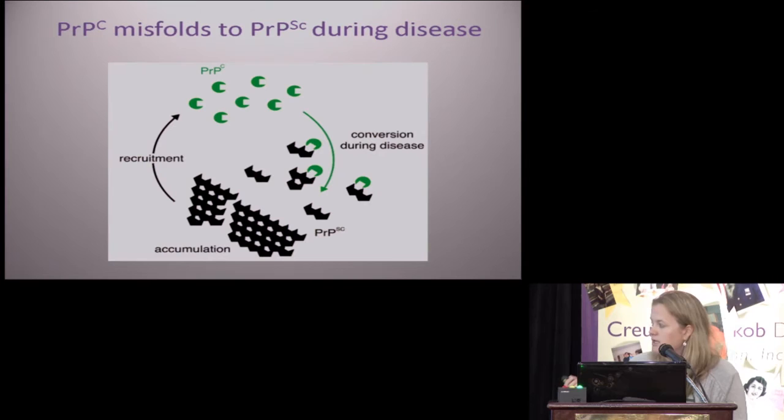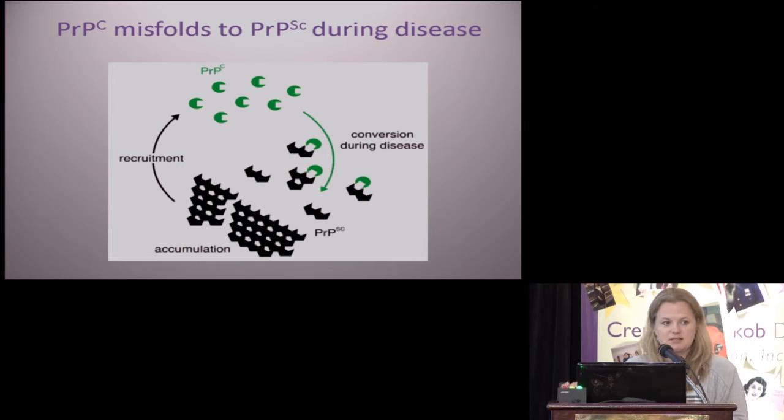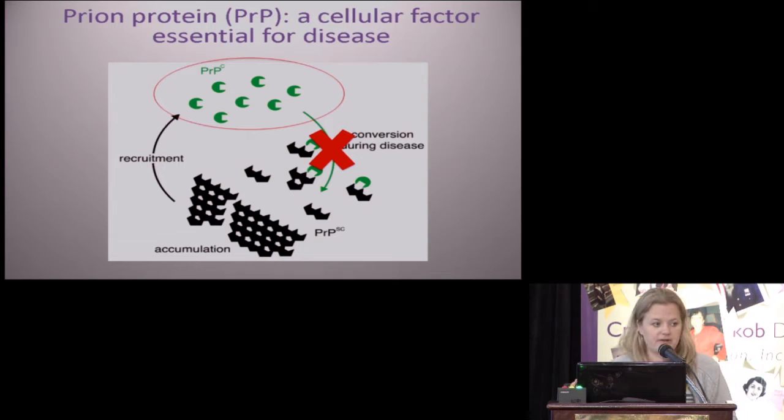Many people have talked about this today, but one of the key points in prion diseases is that the normal cellular protein PrPC is converted into a different, misfolded conformation, PrPSc. This picture helps visualize that. What's known in the field is that if you remove PrPC, in mice that don't express it or by other methods, you don't get conversion to PrPSc. So PrPC, the cellular form, is a key cellular factor in infection and PrPSc production.